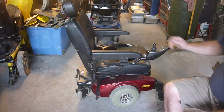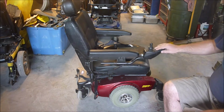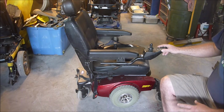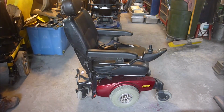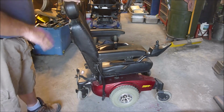Now this one I picked up on the side of the road for free. That's pretty shaky, so this one's been used pretty well. No batteries in this one. No, there were batteries in this one, but they were dead as a doornail, so I had to pull the batteries out of this. I'd forgotten something.